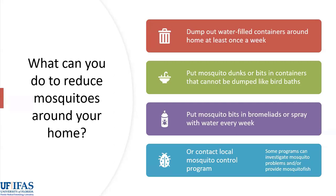You can also use these mosquito bits in bromeliads, or if you don't want to do that, you can use a high pressure stream from a water hose and just rinse the bromeliads out every week.